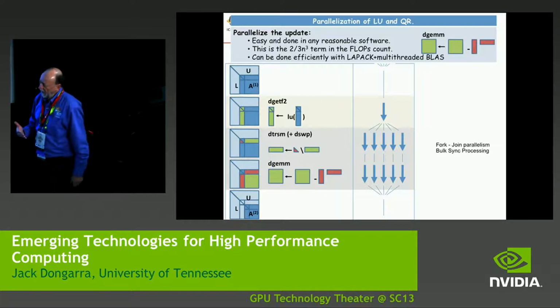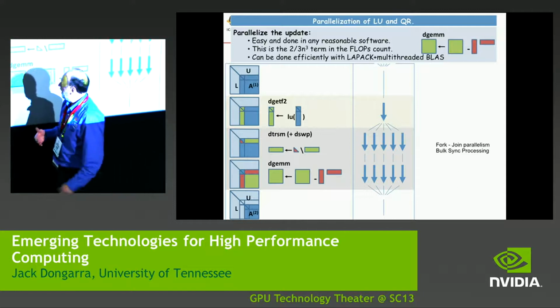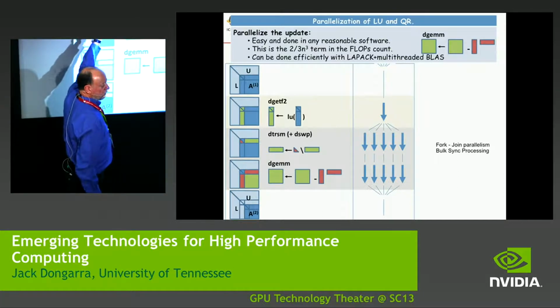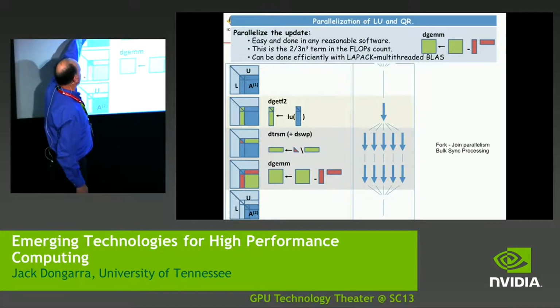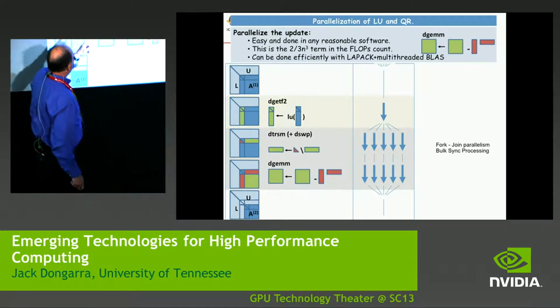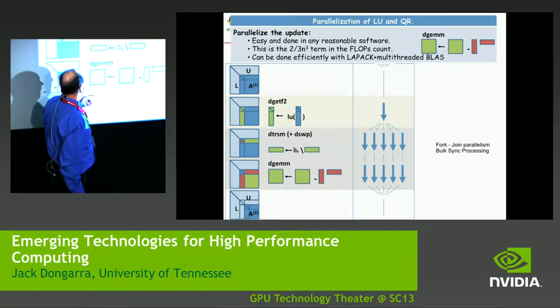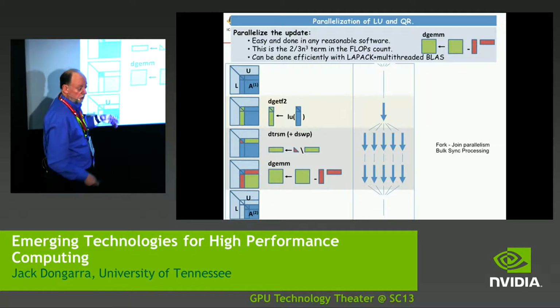The algorithms that we have in LAPACK exhibit the following kind of processing. We're going to do an LU factorization of a matrix, and we're at some stage of that factorization. The next thing we do is we take a panel from the matrix, this green panel, and think of introducing zeros in the lower trapezoid. So we're going to construct a set of transformations that zero that out, and then we're going to apply those transformations to the rest of the matrix.